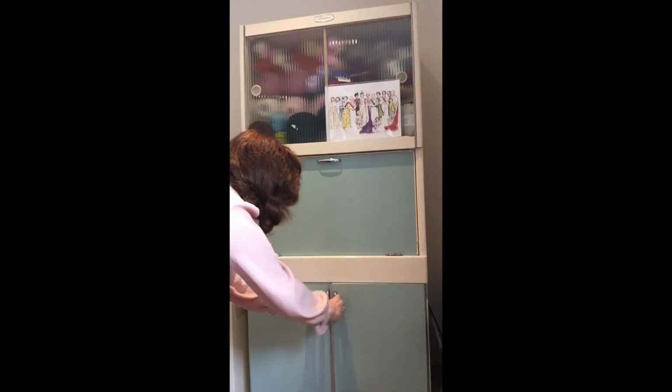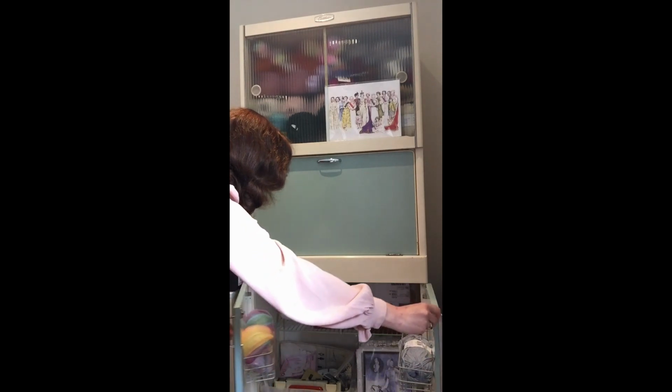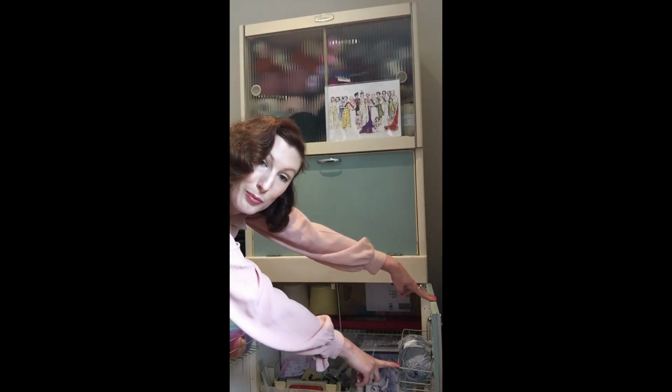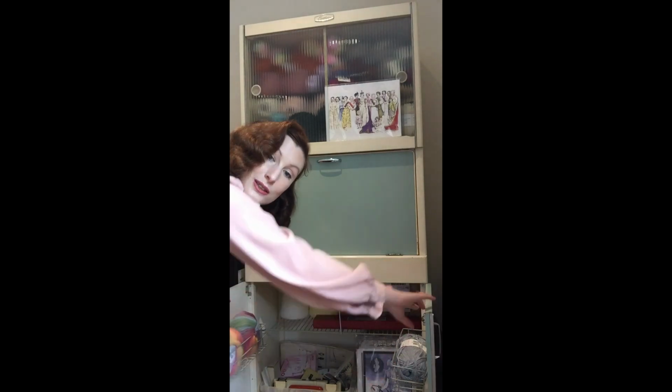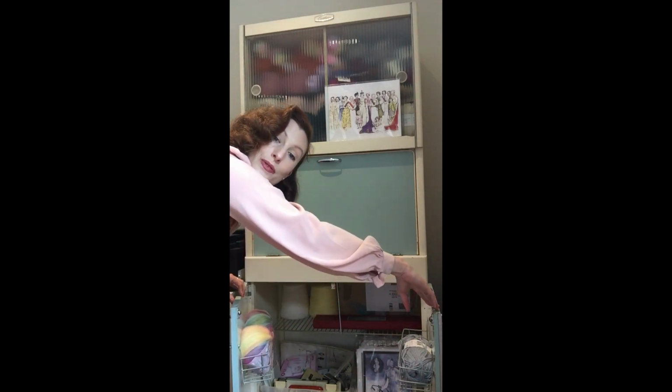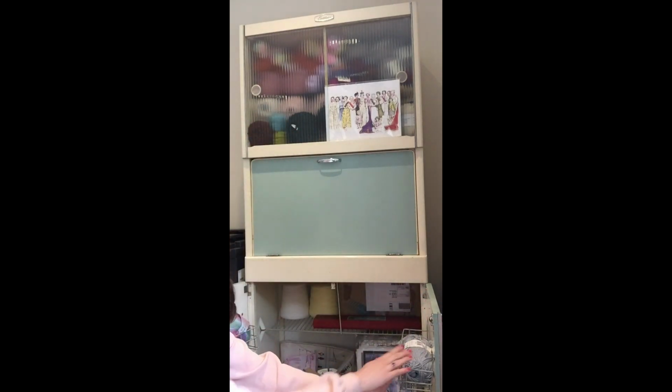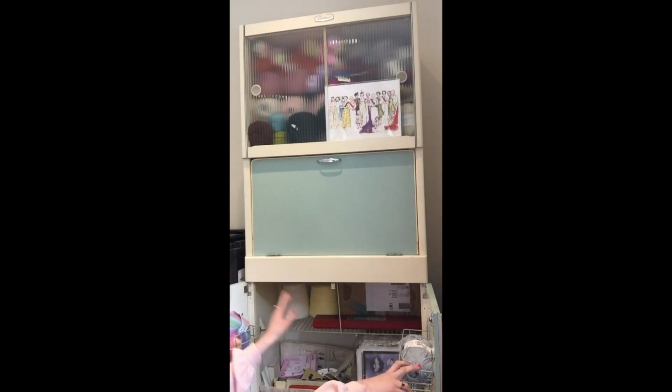In the bottom, ta-da! Isn't that great? So I didn't know it had these little baskets in the side doors. Can you see that one too? So yeah, another great place to put balls of yarn. But I've got my machine knitting paraphernalia here. I've got some comb yarns.